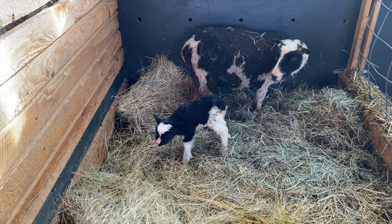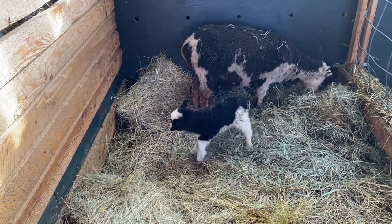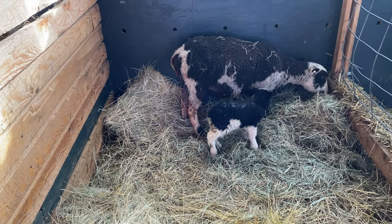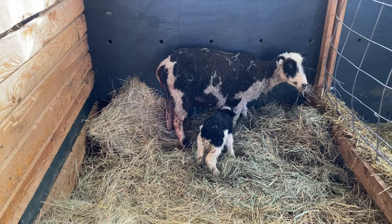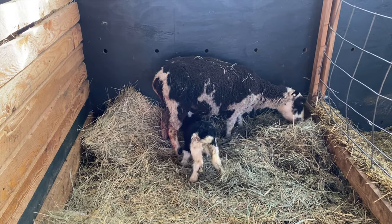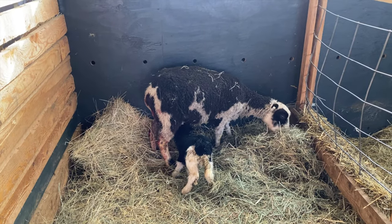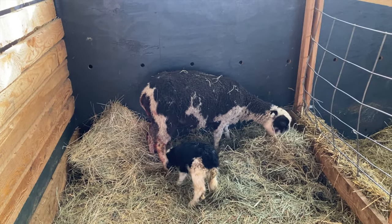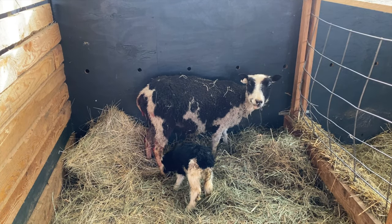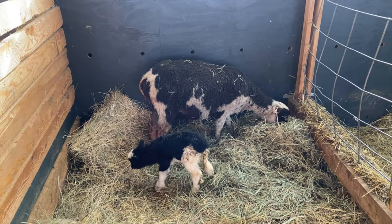So it looks like it's a little ram lamb. I have not dipped his umbilical cord. It looks like I will cut it a little bit and dip it in iodine. He's only a little wet at the back. He's mostly dry and looks like he's nursing already before I came in. At least, he's working hard at it, so that's a good thing. And I put Mom in the stall alone with her lamb. I think it's just going to be a single ram lamb.